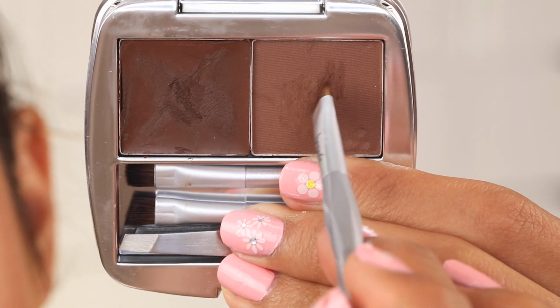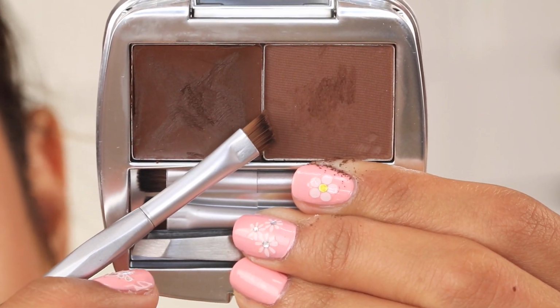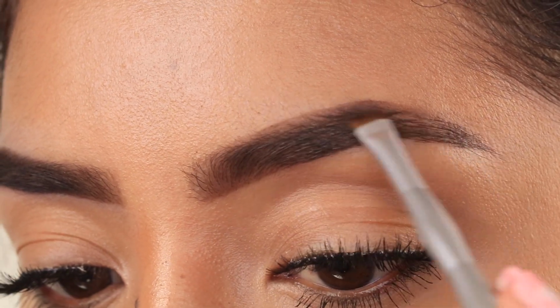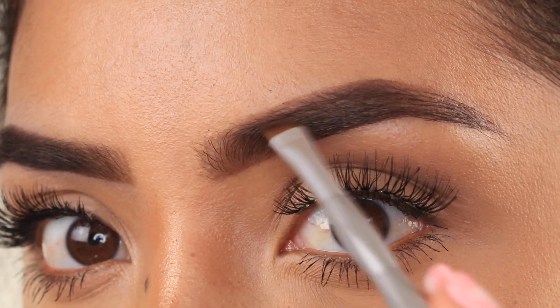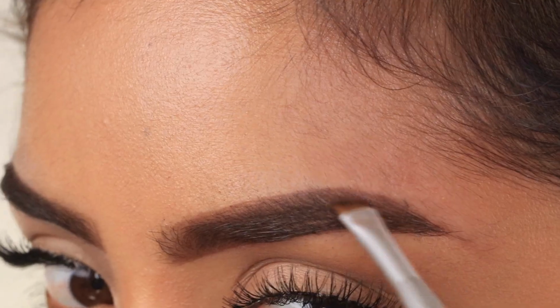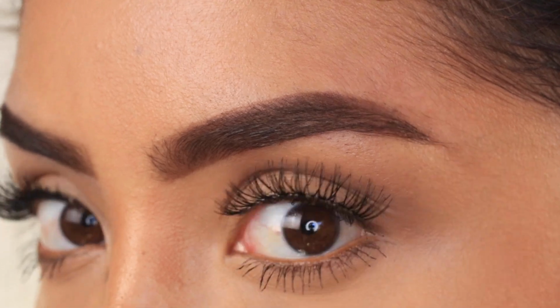And now I'm going to go into the powder with my angled brush, and I'm going to start by applying the powder onto my eyebrow. Next time though, I would advise to start at the outer corner because shade number 5, like I said, is perfect for the outer part of my eyebrow, but for the inner corner, I feel like adding that color there made my eyebrow a little bit too bold.